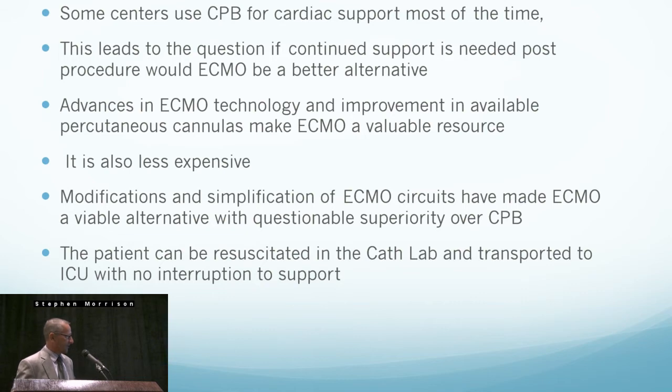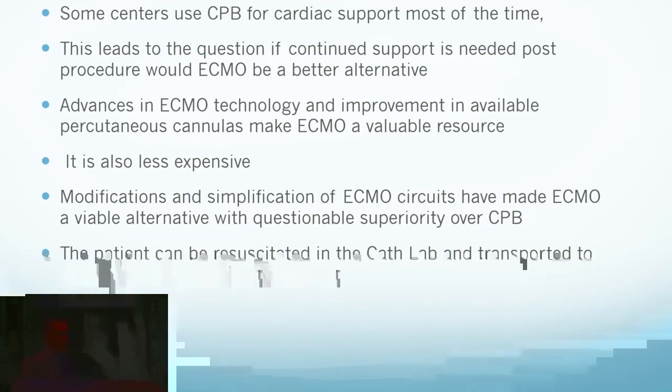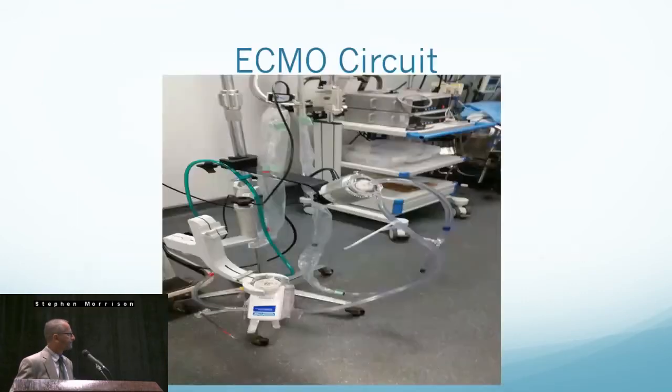The patient can be resuscitated in the cath lab and transported to ICU with no interruption in support. This is our ECMO circuit, very slim, very modified, cut down. We do have access for CRT, as mentioned earlier in the day, and this comes with us straight to cath lab, transition to ECMO from bypass at present time, then we take them down to CVICU.